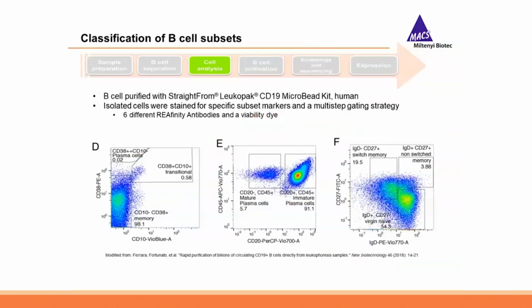That is exactly the strategy I told you before. The B cells were purified using the straight from Leukopak CD19 microbead kit. And you see here the plasma cell gate, the transitional B cell gate, and the memory B cell gate. Here is the further analysis of the plasma cells. So you see the mature plasma cells and the immature plasmablasts. And by further analyzing the memory B cell gate, you see here the switched memory B cells, also the non-switched memory B cells, and the naive B cells.